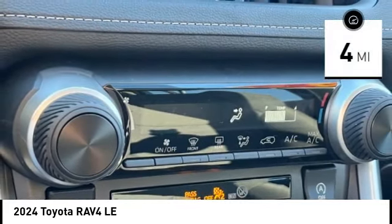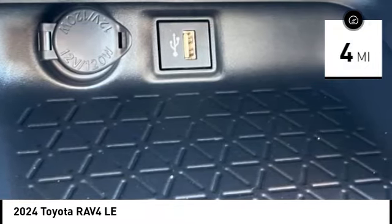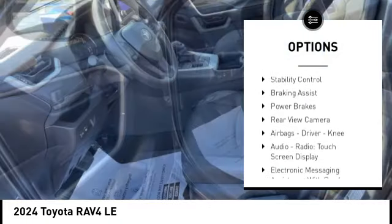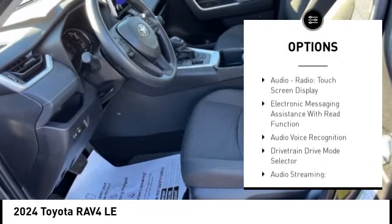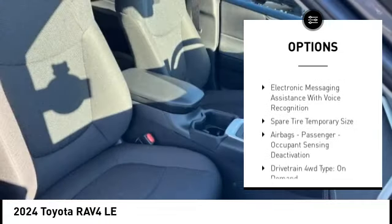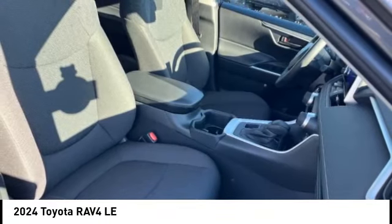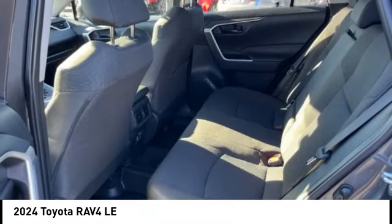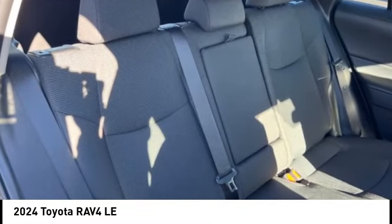This vehicle has less than 100 miles. Here are some of this vehicle's great options. Power windows with safety reverse, emergency braking preparation, traction control, stability control, braking assist, power brakes, rear view camera, airbags, driver, knee, audio radio, touch screen display, electronic messaging assistance with read function. Come see the car for yourself.